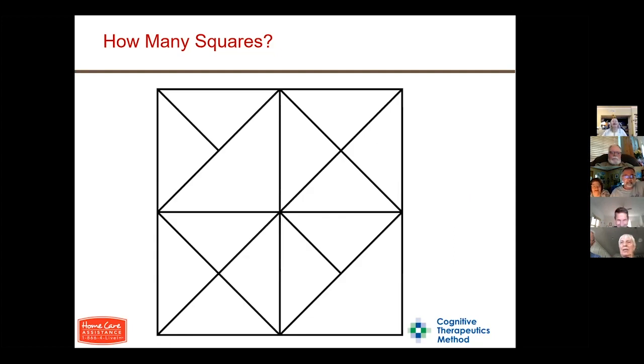There are no squares in this one. Well, there's five squares total. No, wait a minute. Six. Seven. Nine. Ten. I get seven. I'm with you. I get seven. Three, four, five.